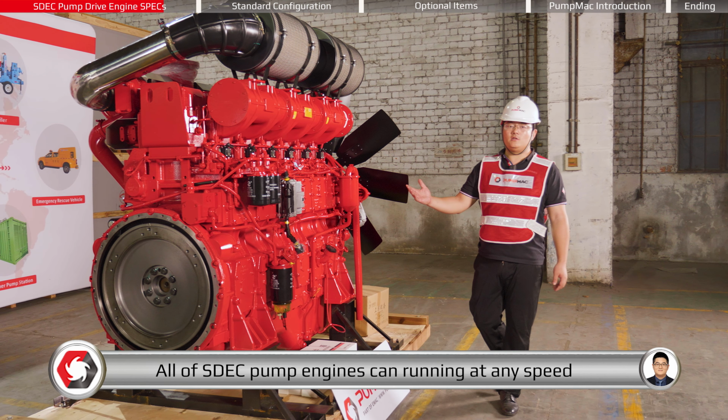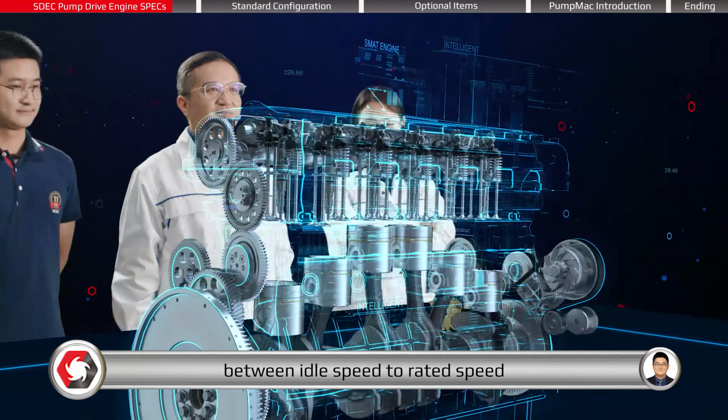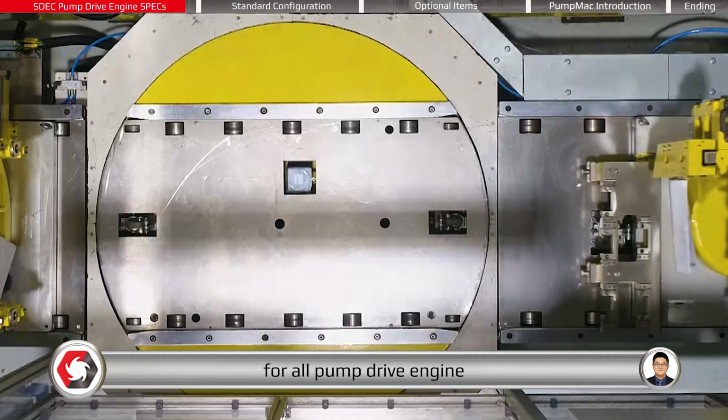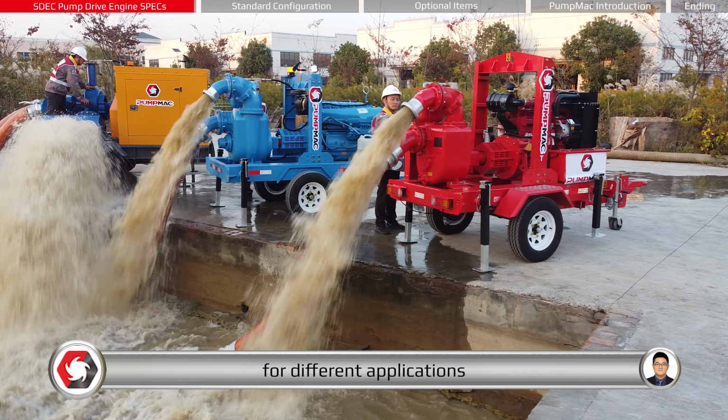All of SDEC pump drive engine can run at any speed, between idle speed to rated speed. SDEC provides both radiator and heat exchanger cooling system for all pump drive engine to meet different customer requirements for different applications.